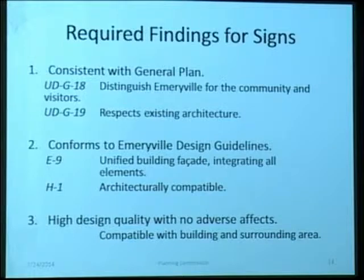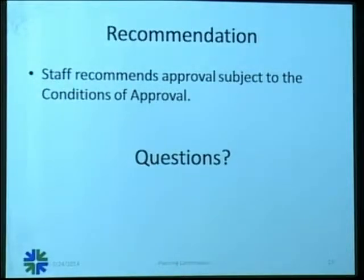Required findings for the signs: they must be consistent with the general plan. And they're consistent with the general plan in that they distinguish Emeryville for the community and visitors, and it respects the existing architecture. They also conform to the Emeryville design guidelines. They are unified with the building facade and integrated into the building features and elements. They're architecturally compatible, and they're of a high design quality using high quality materials, and they're compatible with the building and surrounding area. So once again, Ted is available if you have questions, as am I.